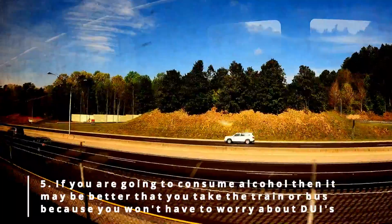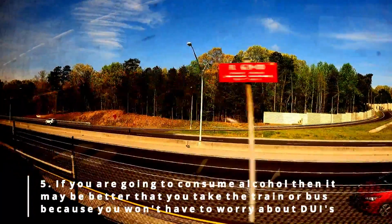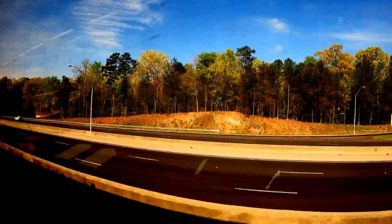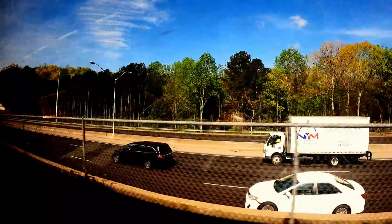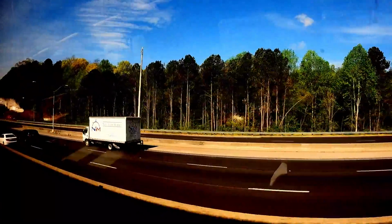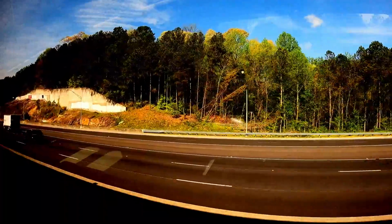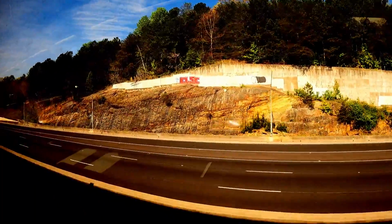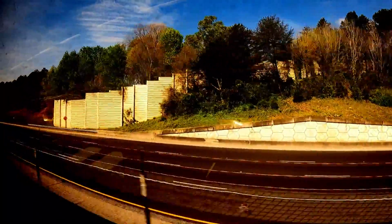And lastly, number 5. If you're going to the Mercedes Dome, you may be going to enjoy some adult beverages as well as the event that you're going to. And this, my friends, is where the train/bus makes so much more sense. Right? You take the train, you take the bus, you enjoy the activities, you enjoy the adult beverages with friends and family and whatnot, and you take the bus and train back home.